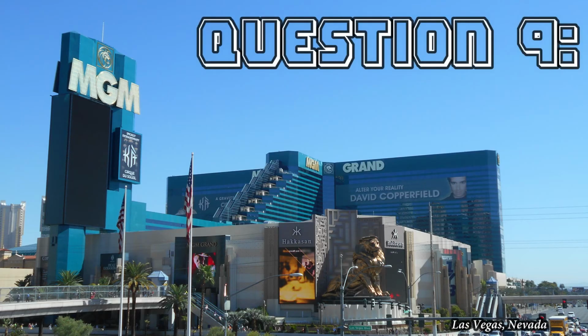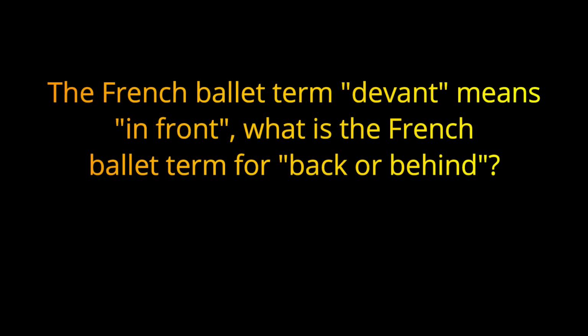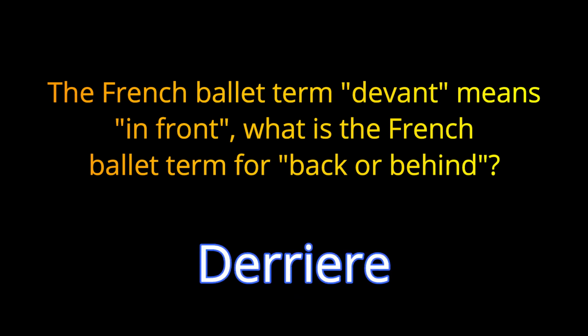Question 9. The French ballet term devant means in front. What is the French ballet term for back or behind? The answer is derrière.